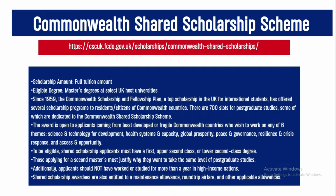That means that to be eligible, a shared scholarship applicant must have a first class, a second class upper, or a second class lower degree. That means that you must have a good academic background. For those applying for a second master's, if you want to apply for another master's, you must state the reason. You must be able to justify why you want to apply for that one. Normally they also give a maintenance allowance, round trip airfare, and other applicable allowances.